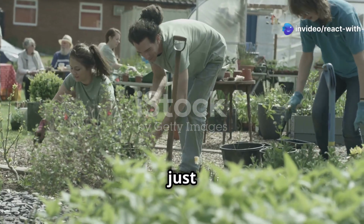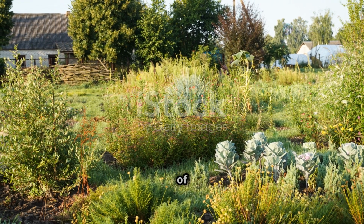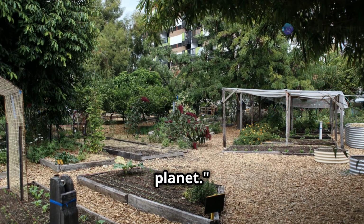Permaculture is more than just gardening. It is a design system. It helps us create sustainable ways of living. Permaculture uses natural patterns. We can create systems that benefit both people and the planet.